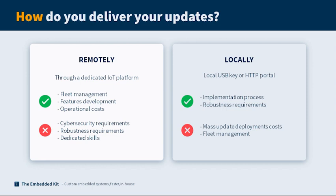You also need a robustness approach and methodology. You cannot just say, okay, I deploy and hope everything goes well. Even at 0.1% failure, if you have a fleet of 100,000 devices, that means a lot of unsatisfied customers, a lot of actions to take, and potentially a lot of cost to fix all of these issues. So robustness is a key topic when you are working remotely.